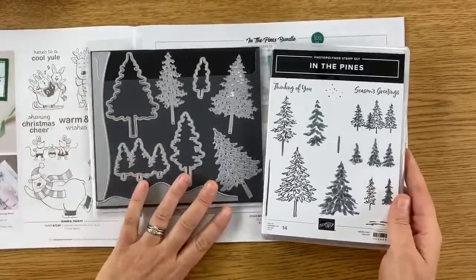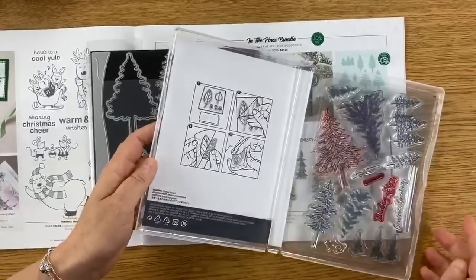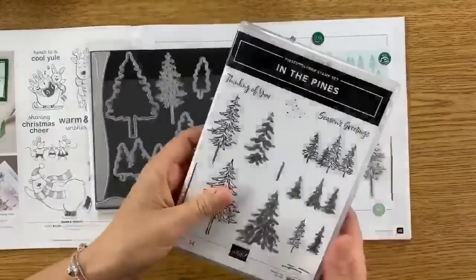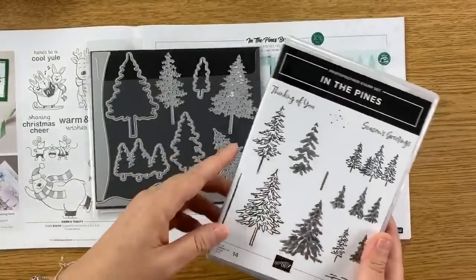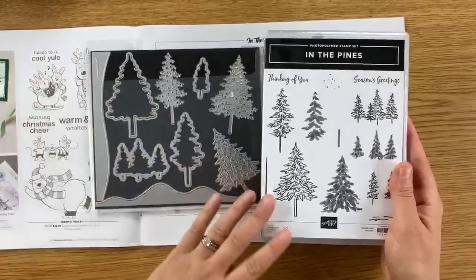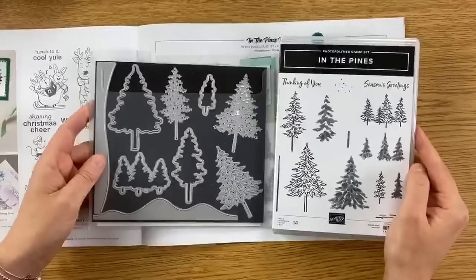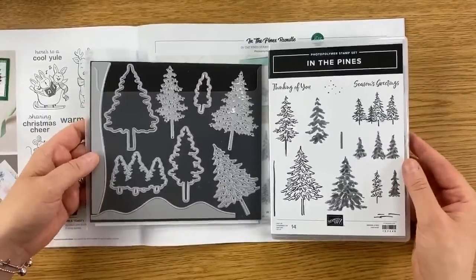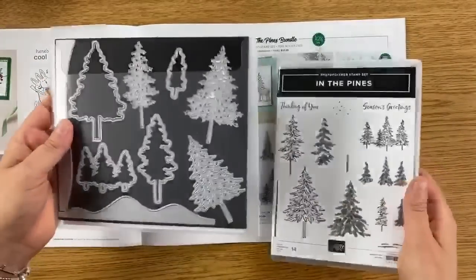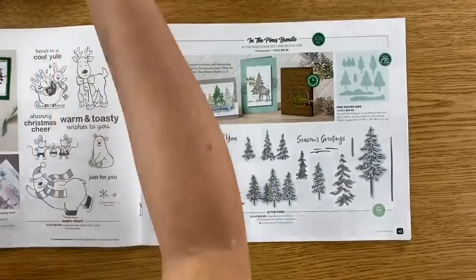So this is the In the Pine stamp set. I have used this one like crazy. Like I said, I used this one to make my host code cards and of course my customer cards for the month of July. And Susie just emailed me and said, oh my gosh, I just got that card. I loved it. That made my heart so happy. So thank you, Susie, for taking the time to email me that.